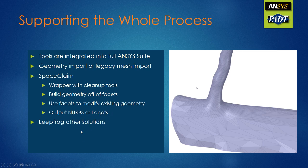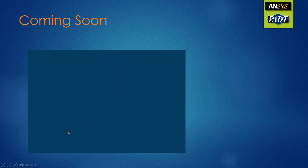So in our opinion, ANSYS is on the path to leapfrog other solutions. They really have some cool things, some of which we aren't even talking about yet. They're going to allow them to really move forward, and as usual, with a complete solution, a robust solution, one that's easy to use but doesn't give up on capability. All the things you've come used to with the whole ANSYS tool set.